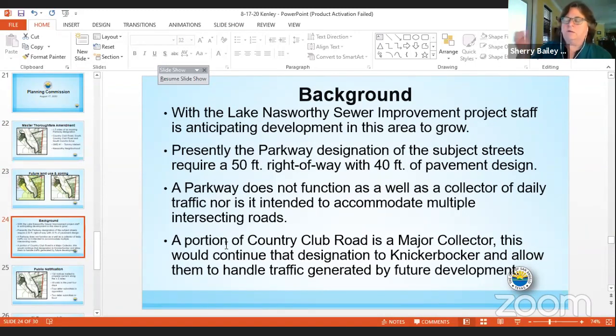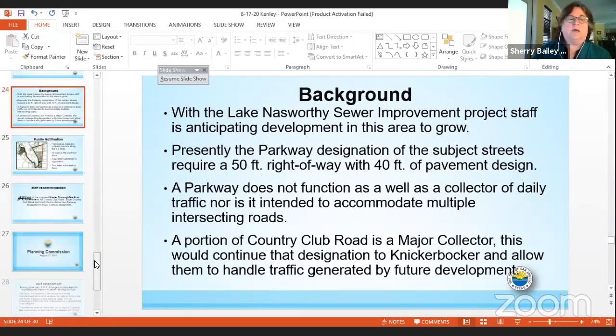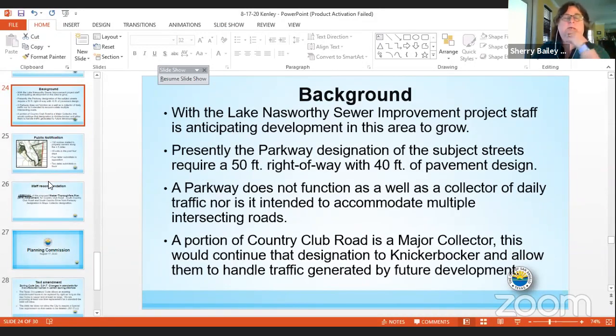It's not conducive to the interchange of additional roads coming in. And that was our feeling that now was the time to change it to a major collector area, because we know there will be development occurring in a number of places. We sent out notices to 130 property owners. I counted the other day, and I have talked to 49 people that have called and asked questions.